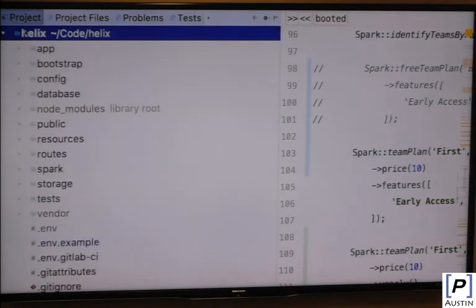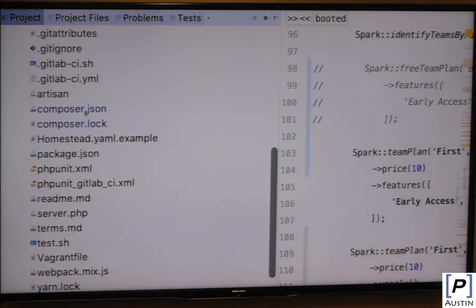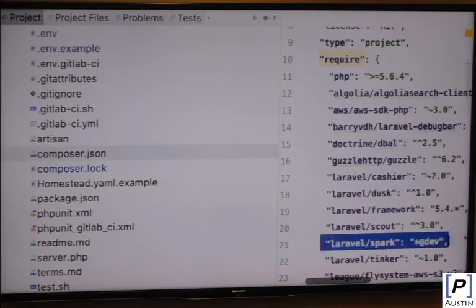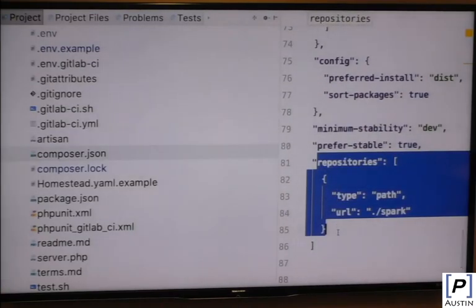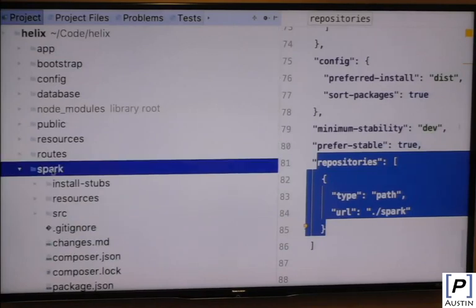So, normal structure here. The only difference is there's a Spark folder. And in the Composer JSON, you can see that my Spark requirement is @dev. Then down at the very end, I'm just telling the repositories to look at a path and include whatever's in there, which is in the Spark folder. And so what ends up happening is, this is the code from Spark itself.